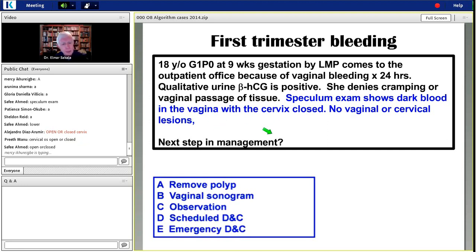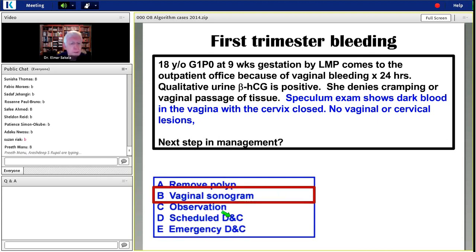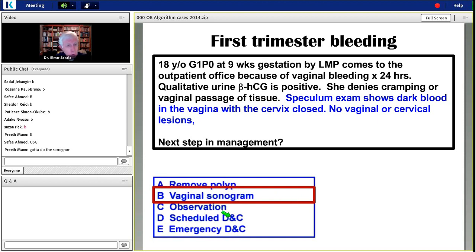All right. No cervical and vaginal lesions. The next thing we want to move to is: remove the polyp, vaginal sonogram, observation, D&C? No, we want to see what's in the uterus. Vaginal sonogram. Those two will manage it.